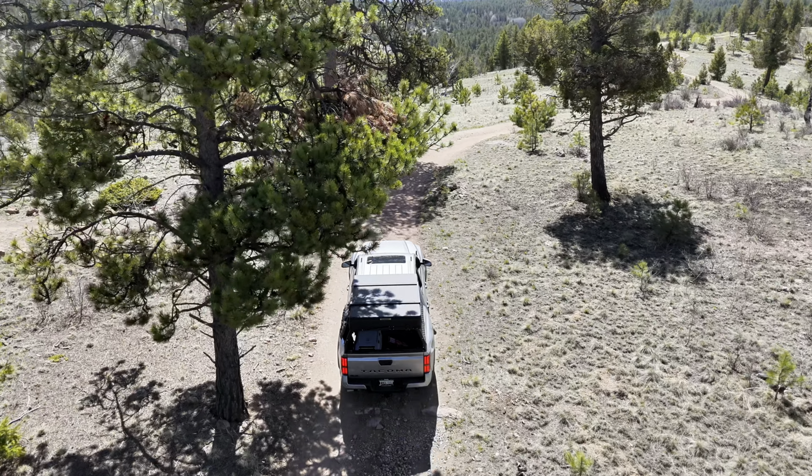Forecast is supposed to be in the mid 60s during the day and then like 40 overnight. I don't have a problem with that at all. Rue's along with me today, and hopefully find a really good site. I've got a couple picked out, but we'll see.